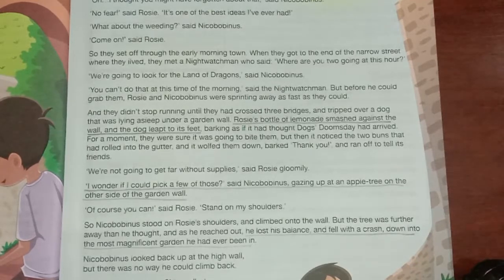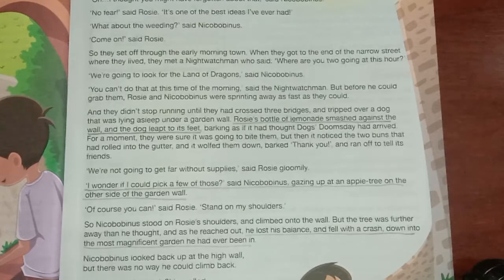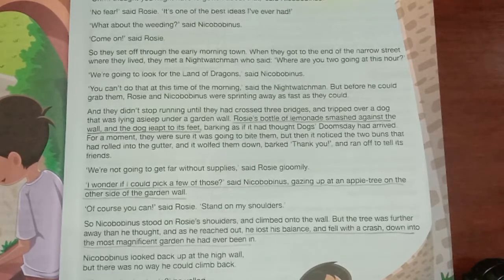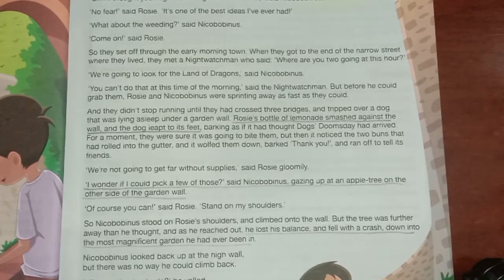Of course you can, said Rosie. Stand on my shoulders. So Nicobobinus stood on Rosie's shoulders and climbed onto the wall, but the tree was further away than he thought, and as he reached out, he lost his balance and fell with a crash down into the most magnificent garden he had ever been in.